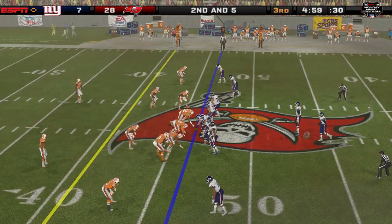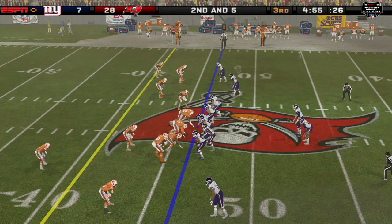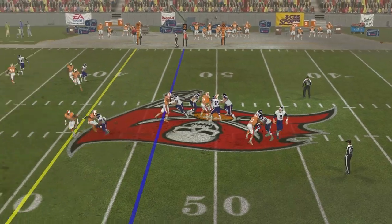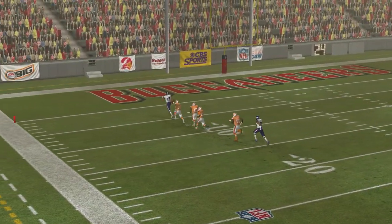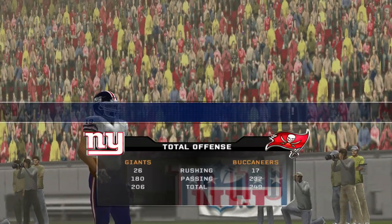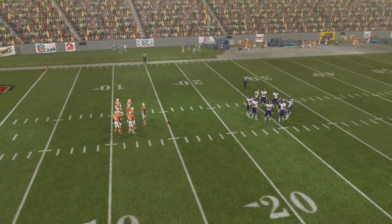It's showtime, baby. There we go, baby. Rock and roll. Drops back. Throwing. Low throw, but he has it. The 30, the 20, the 10, 5. Touchdown, New York. He does a terrific job of maneuvering his way through the secondary and all the way to the end zone.